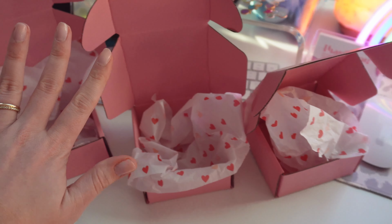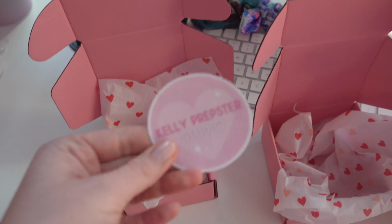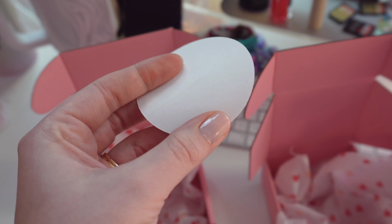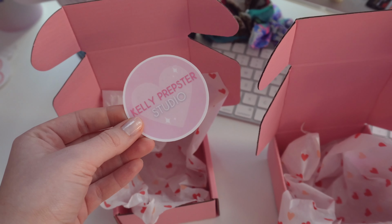So all of the boxes are assembled. They're so cute. I put little heart tissue paper inside of them. And like I mentioned, I'm going to take one of my Kelly Prepster Studio stickers, which are sold on my website, and they just have this really nice slice peel back. But we're going to tape it in here. That way they can have it as a freebie sticker included with the mystery box.